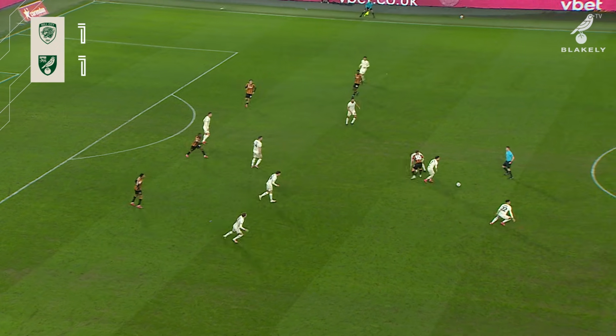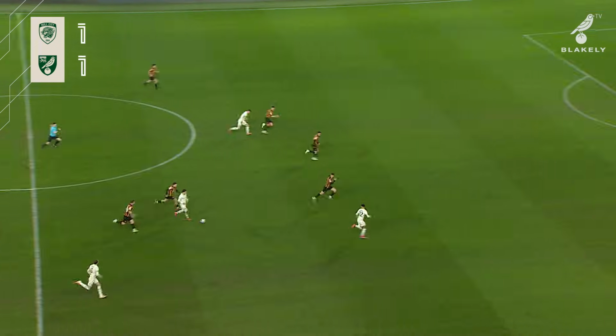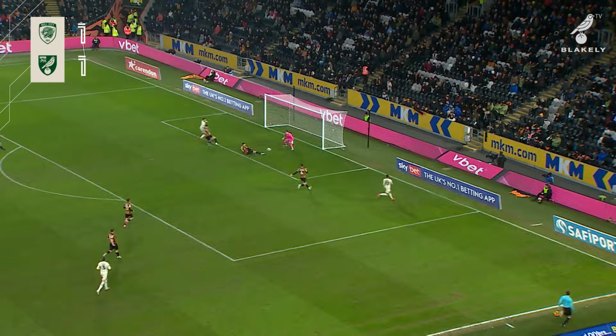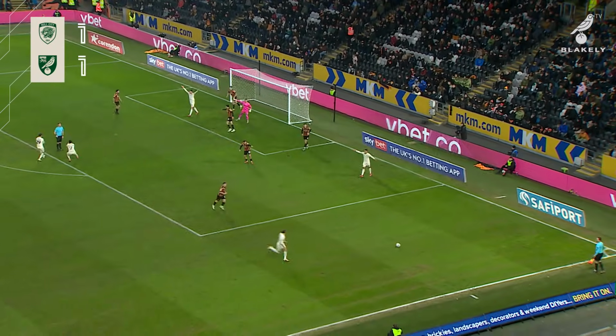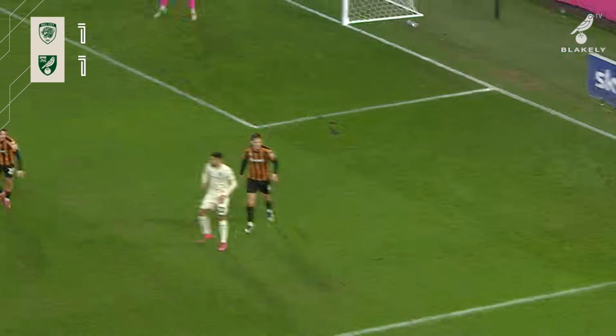Gelhardt twisting and turning inside the Norwich half, but overdoes it. Gets tackled by Sorensen, and now Sainz takes possession. And Sainz surges over the halfway line and tries to release Lewis Dobbin, who's in the penalty area. Dobbin across! It's come off a defender, and it's cleared away. What was that handball? It bounced up and hit the Hull player. Norwich screaming for a penalty. It's not going to be given. They need to get on with it. The ball's still in play.